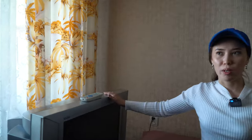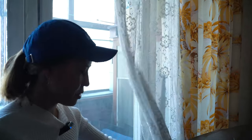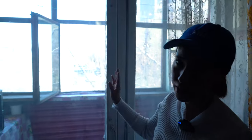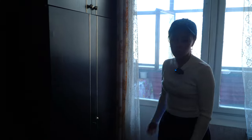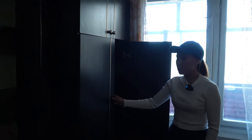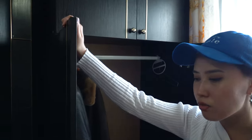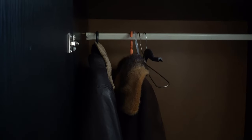So, very nice one. And the next that I want to show is this kind of old mesh curtain. Also Soviet, comes from Soviet times. And the window is not plastic, as you can see, it is the old wooden window. Yeah. The next is the wardrobe. This doesn't come from Soviet times. It's kind of new, but it's still old.